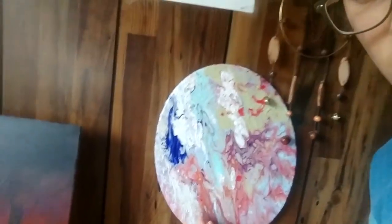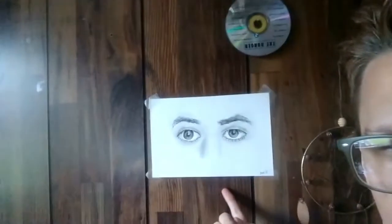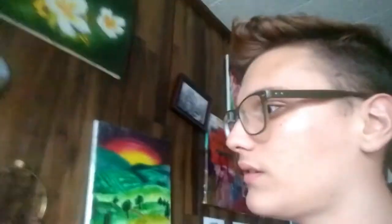I was experimenting with acrylic pours. I like that one. We had to do this in art, just a drawing of eyes, but I really like it because sometimes, remember when I first put this in my room, I would wake up and think somebody was staring at me, and it was a great time.